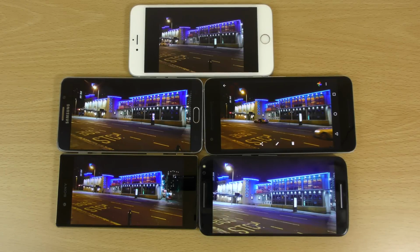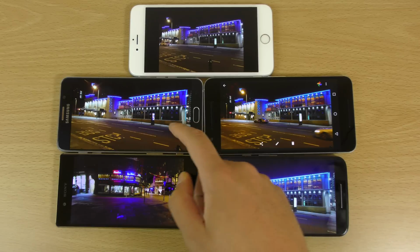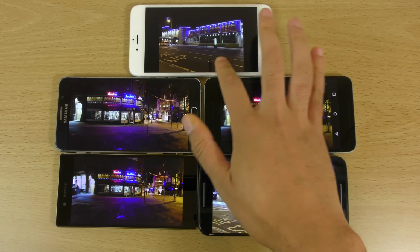So as you can see here, the video recording is in the domain of the Z5. It's the undisputed king, really, when you consider how fast it focuses. You can barely even see it. The 6P is also very close behind, very fast focusing on the 6P. Slightly slower on the Note 5 though. I don't think that's particularly a strong point. I think that the Z5 is much better in that respect.